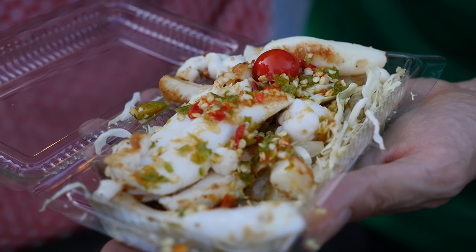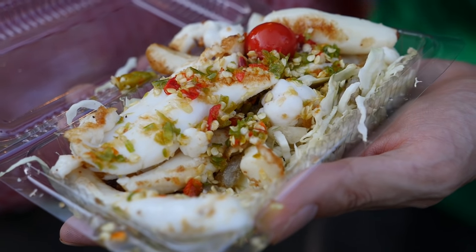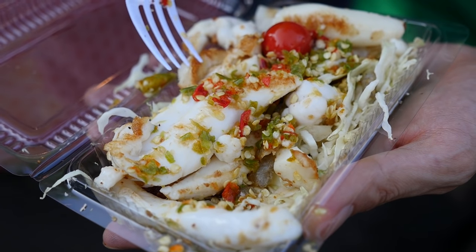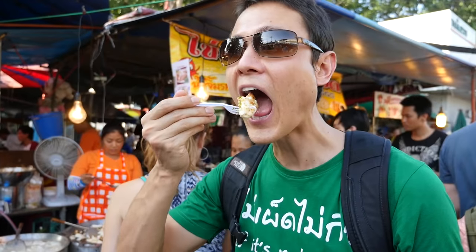Mm. They just have a smooth texture, and they are a little bit bouncy, but at the same time they're smooth all the way through. And then with that chili sauce is a little bit spicy and not too sweet, and then they have little crispy edges. That is pretty good. It's sort of like eating egg yolks. Oh. That one has a totally different texture than the first bite. That one is more slimy. Huh? Okay.